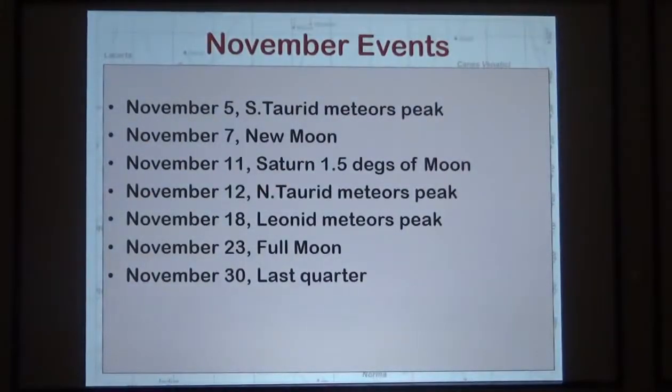Okay, what do we have for events in November? Well, we have a number of meteor showers, and I didn't mention the comet. I'll tell you more about that comet, M45, that's coming up. So, like I said, we've got 2 meteor showers here. We have the south and we have the north. The north is coming this Saturday, or this Sunday, sorry. It's going to peak Sunday morning. So that's why I picked Sunday.